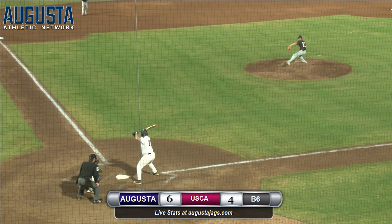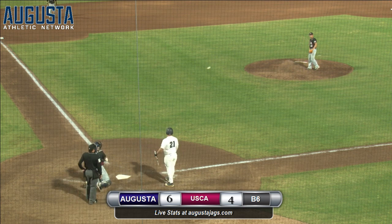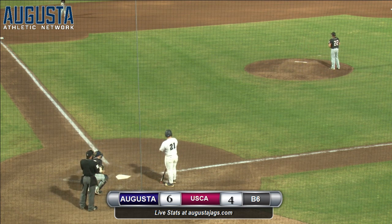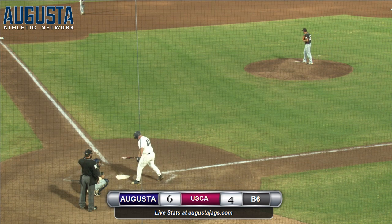Watson's in protection mode right now. And he fouls one away there, so the count remains 1 ball and 2 strikes.